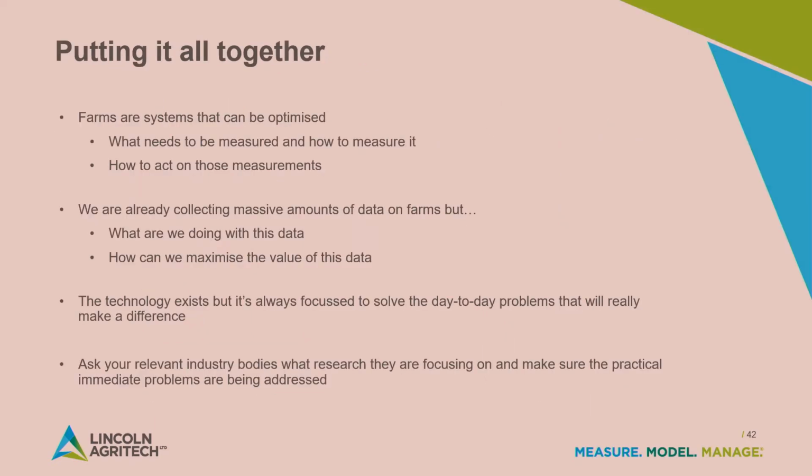So those are my examples. In summary, I said that farms can be modeled as systems of inputs and outputs that need to be optimized. The question is, what do we need to measure? How do we measure it? And then secondly, and just as importantly, is how to act on those measurements. Now, at this point, I wish that my talk was actually first, and Seth and Remy spoke after me, because this is exactly what they were talking about, is how you use the data you've collected on your farms.